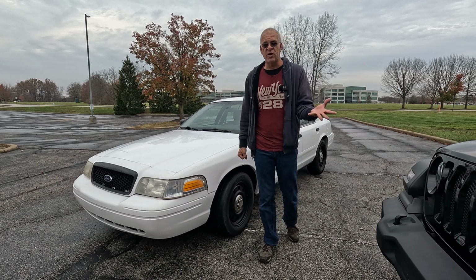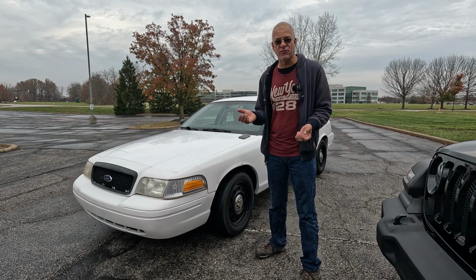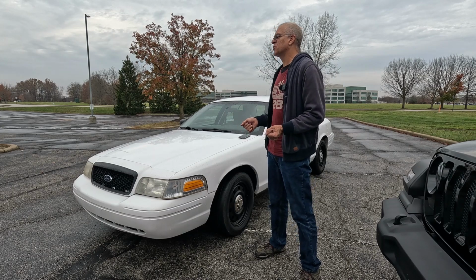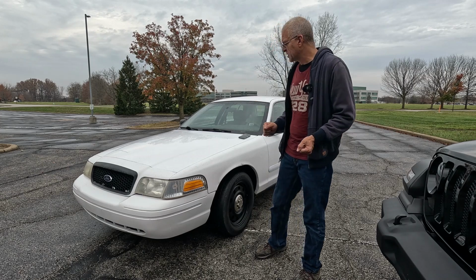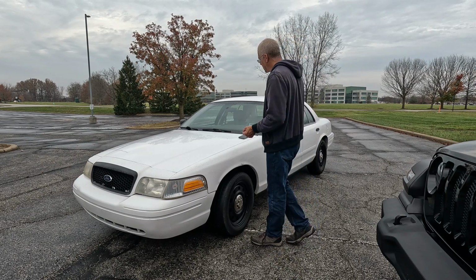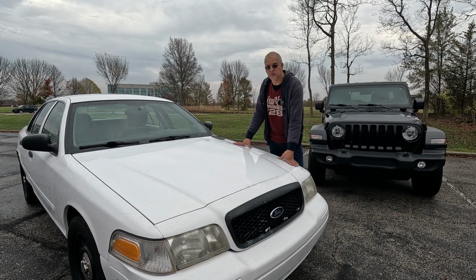So we have approximately $500 in the van. We sold it for $1,200. So we made a little bit of profit. We had like $23 left over. So we have a grand total of about $1,223.